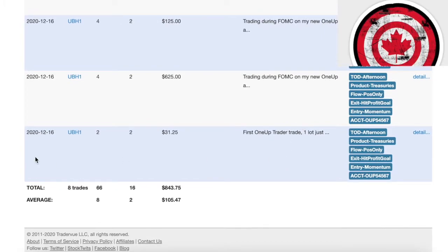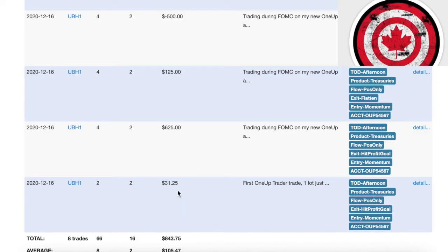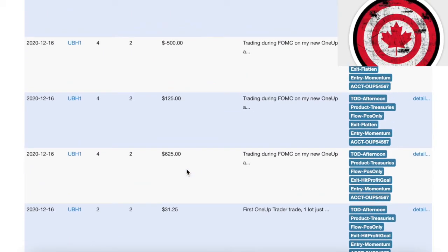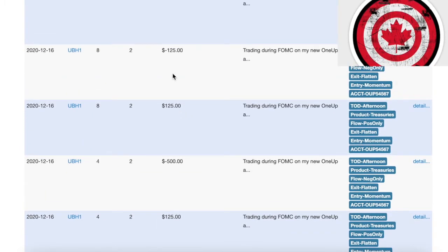So I trade the Ultra Bond. So that's what this is, the Ultra Bond. Basically, I'm not going to run you through every trade, as I know it's pretty boring. I get bored myself. Starting at the bottom, my very first trade was honestly just a test trade to make sure everything was hooked up correctly. So I made $30. That was one contract, one tick. Then I went on, made 625, 125, lost 500 on the next one, made 125, lost 125.